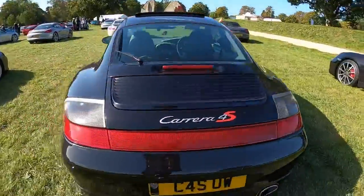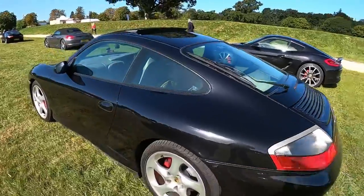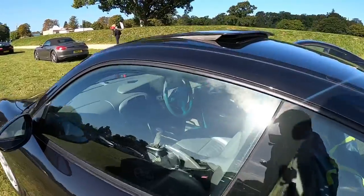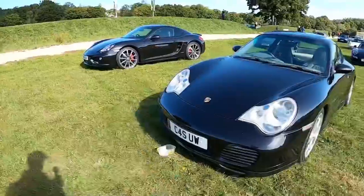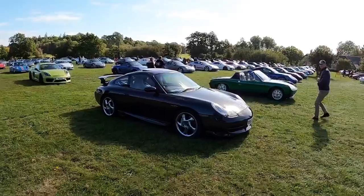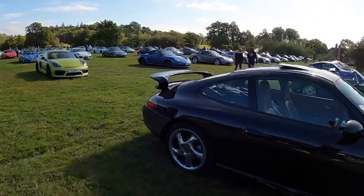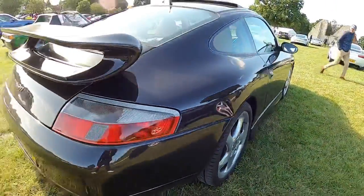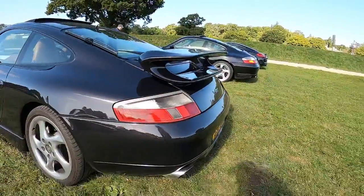A very nice C4S with a very cool number plate as well, in black with the turbo look wheels, gray interior, manual of course, as most of these usually are. Yeah, nice, parked next to the generation one, in beautiful black. Actually, let me just quickly have a closer look. Yeah, this is Basalt black. Very nice option with the GT3 wing.